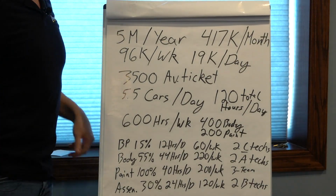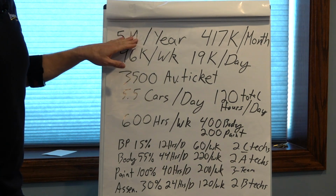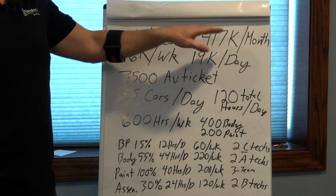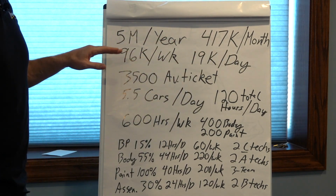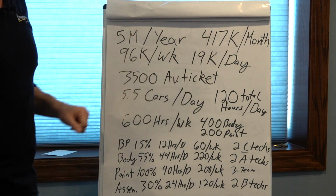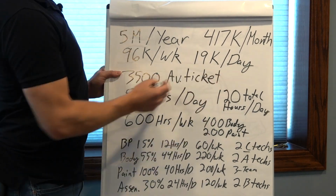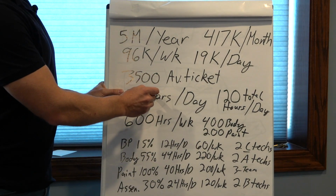In the first example, we're going to start out with our goal sales. We're going to start with a $5 million shop. If we have a $5 million shop, we know that we need to put $417,000 worth of throughput per month. Breaking down further, $96,000 per week, $19,000 per day. With a $3,500 average ticket, we know that we'd have 5.5 cars per day.